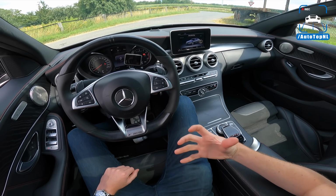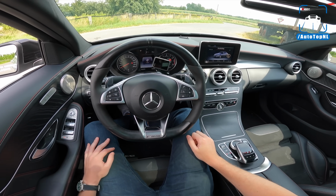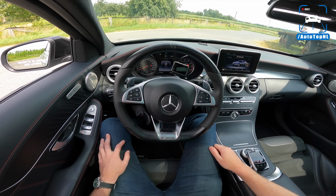Very, very nice. Much deeper. The sound is like amplified, the C43 sound. It's got a nice burble to it. Yeah, this is a good upgrade. I really like this so far. Good job, Jonas. Okay, let's take it for a drive.